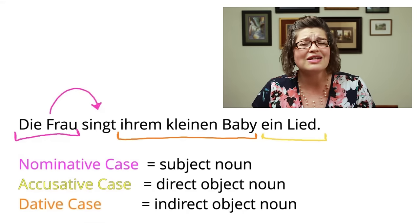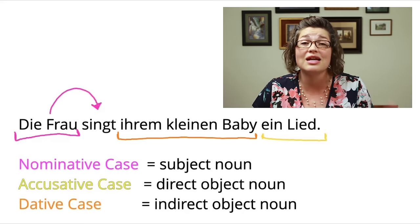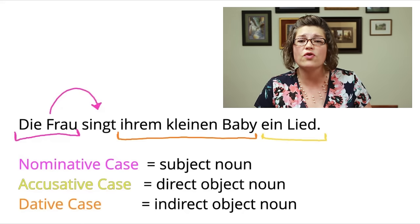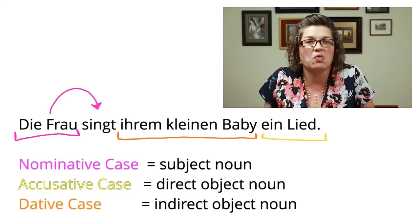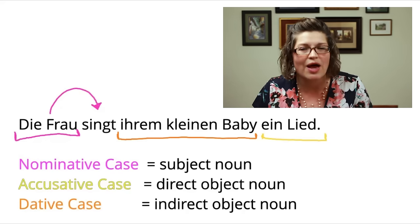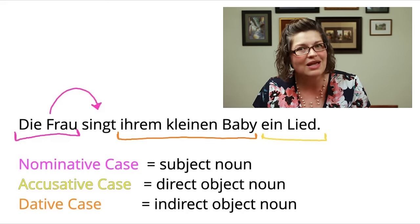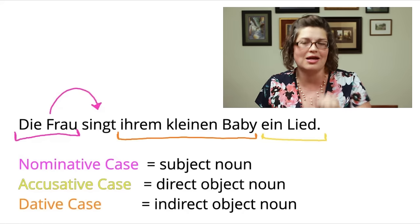The subject noun, that's fairly straightforward, right? Whatever's taking action in the sentence, and in a standard sentence, it's always going to come first. But with any of the remaining nouns in the sentence, how do you know when to use the accusative case and when to use the dative? Okay, so we're going to break this down by looking at the same sentence in English and German simultaneously, one step at a time. Here we go.